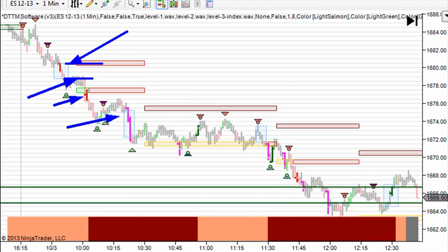The one caveat with that would be that as we make new lows again here, you can see we did so on a level 3 selling aggression bar that got quickly rejected. The very next bar was a level 1 buy that actually closed above. So that's giving us a little bit of pause. That's our first selling structure that didn't have immediate follow through.